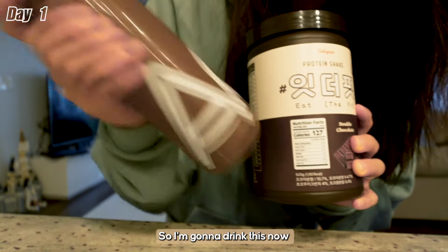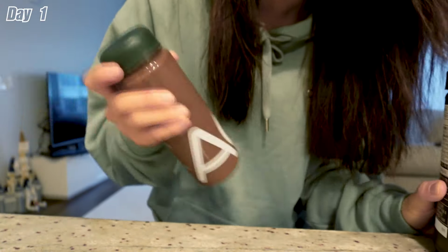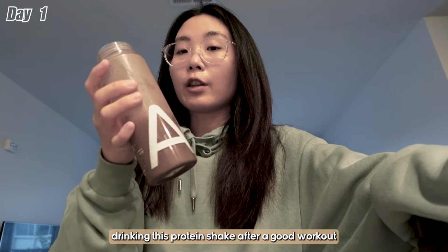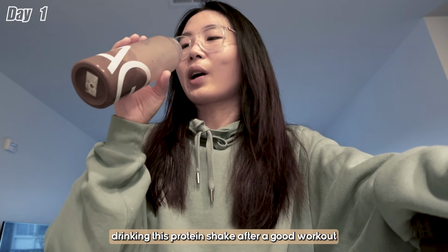So I'm gonna drink this now. This is like my favorite part of the day, drinking this protein shake after a good workout.